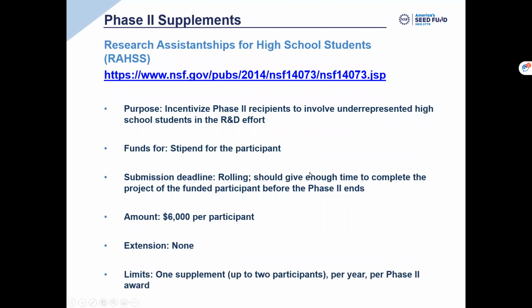So I mentioned most of the details about the high school student research assistantship. The only thing I want to point out for this specific type of supplement is that we do ask that this is intended for a high school student from an underrepresented group. And so your application is going to have to explain how the high school student that you're bringing in is part of a group that is not well represented in science and engineering or entrepreneurship.